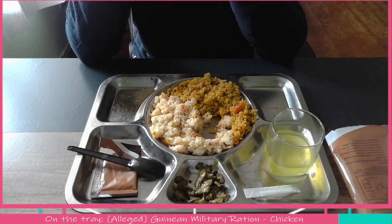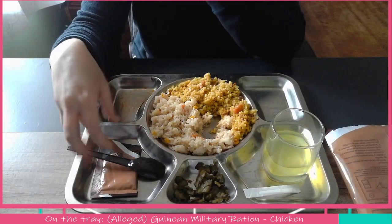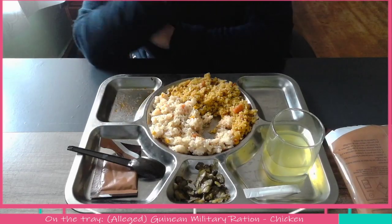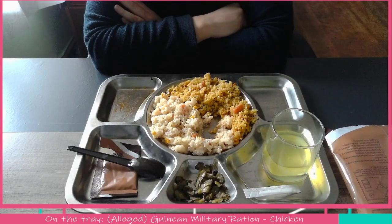There's still bits of that fermented soy thing from the sauce. I won't be finishing that. It's just so not my flavor. So quite obviously, let's treat it as a Chinese ration, okay?